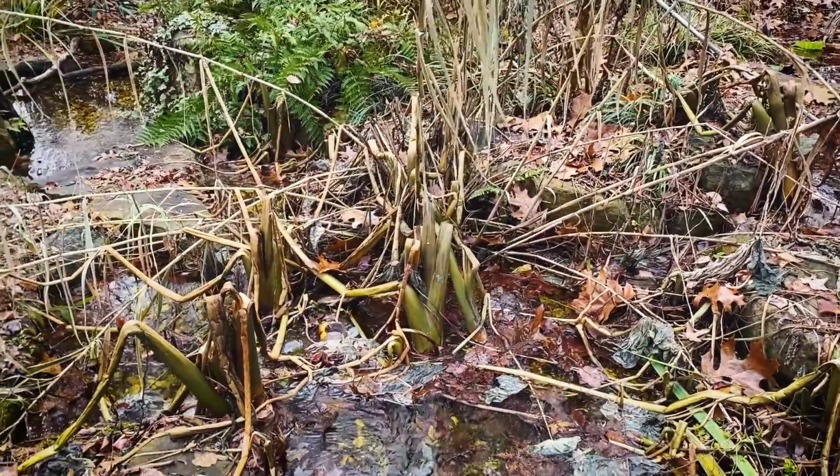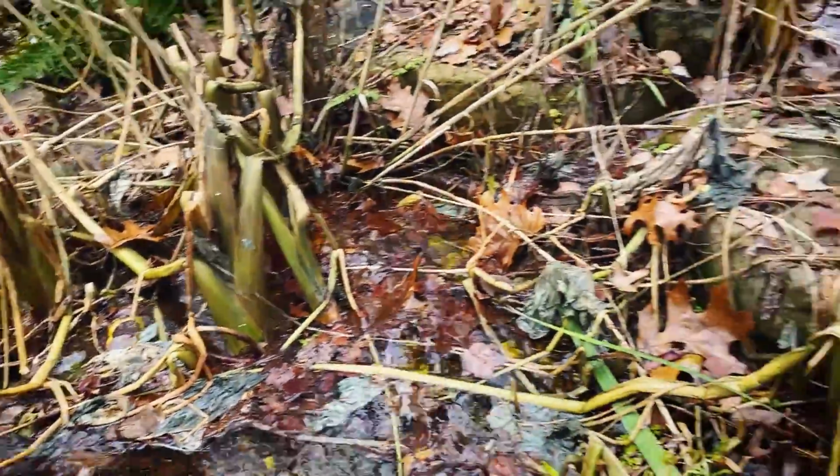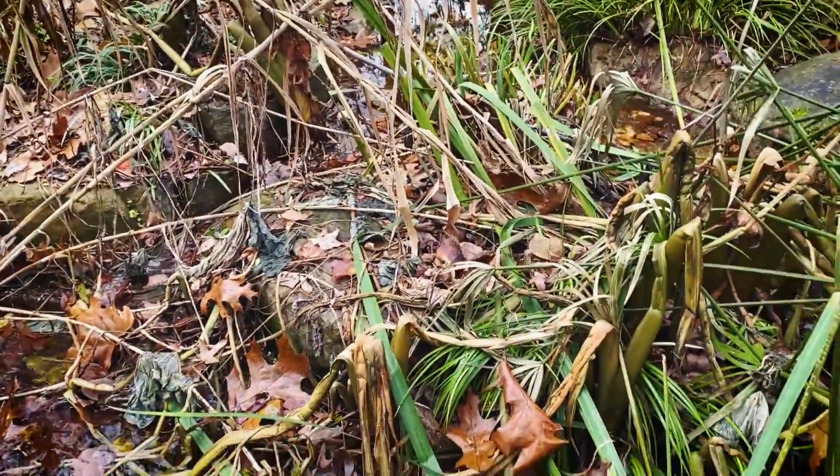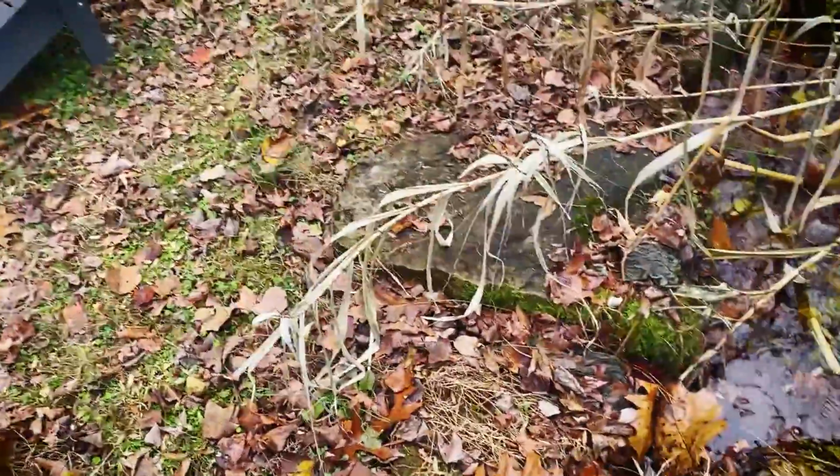All right, so yep, it is that time of year. You can tell by the wilted elephant ears and some of the other plants and the leaf buildup. It's definitely winter time here in Georgia. Luckily today it's going to be in the upper 60s, probably almost 70.